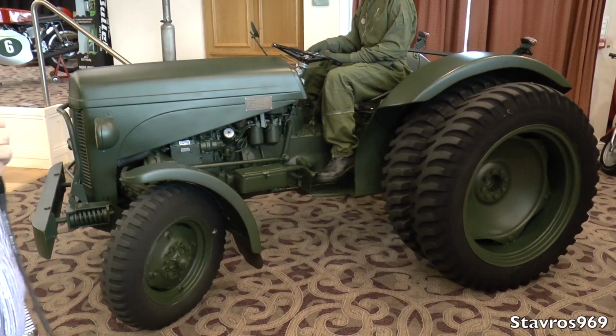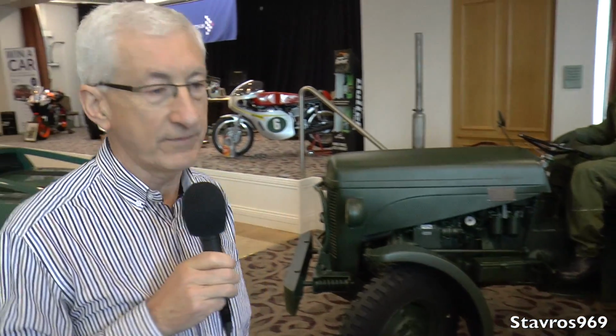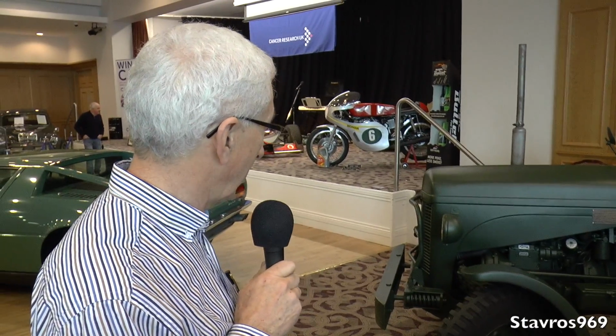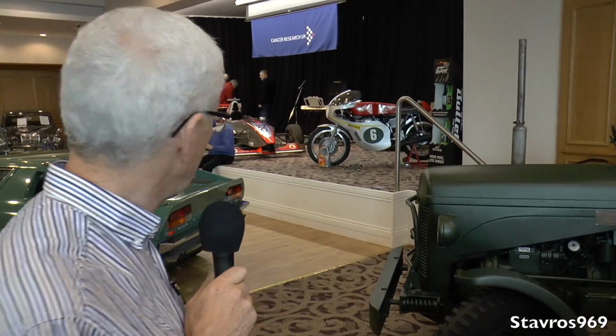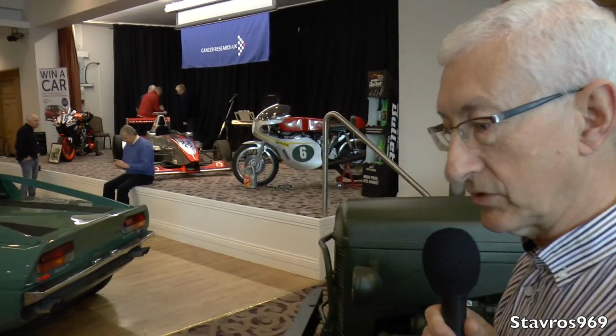That tractor would be 1955. Yes, 1955. So, very unusual. And I suppose we should maybe go and have a look and see what's on the stage.